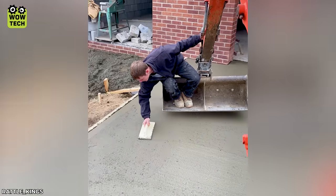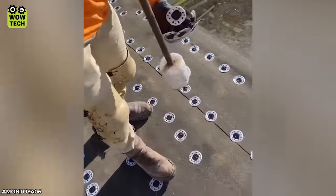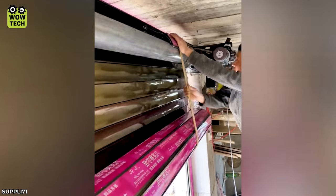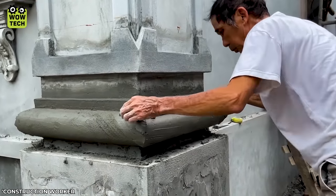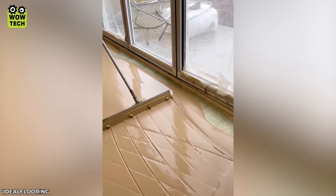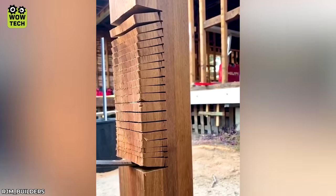This guy found a clever way to make the concrete surface smoother with the help of an excavator. Only with the hands of a skilled worker can a garage door be easily installed. Decorative columns can be created with just simple tools. Dividing the wooden board into smaller parts makes it easier to cut.